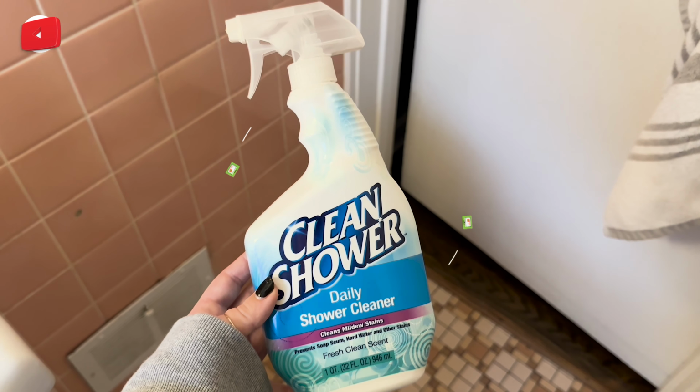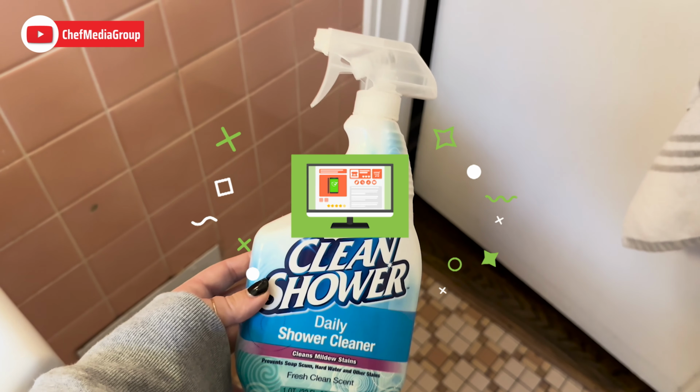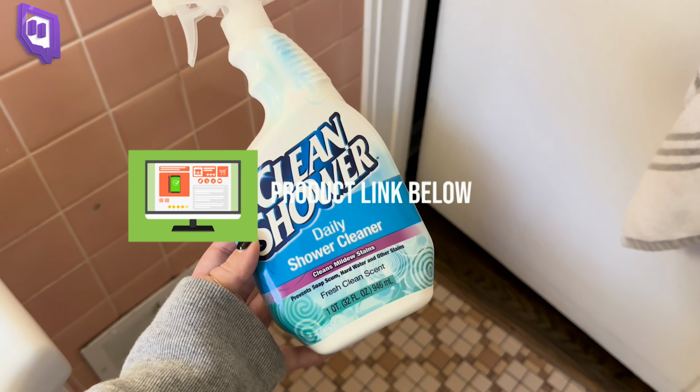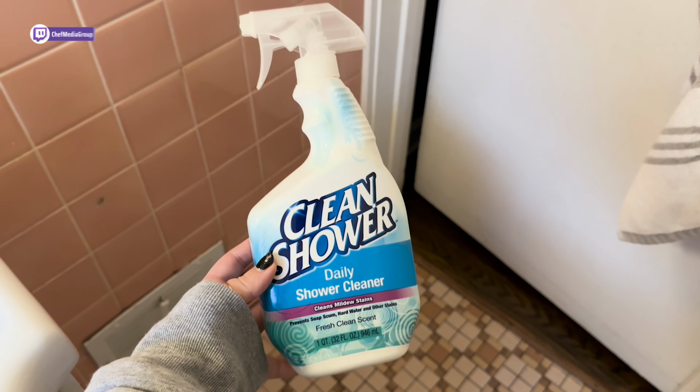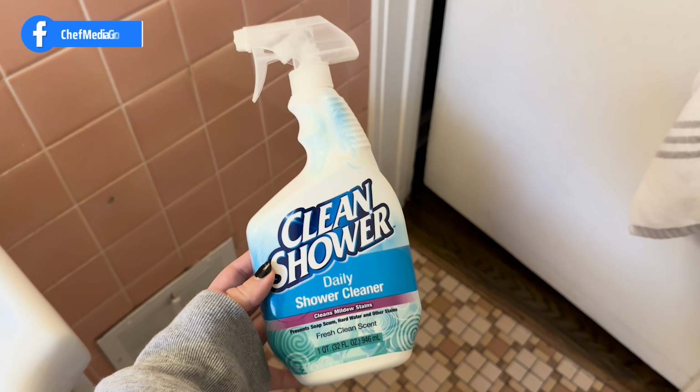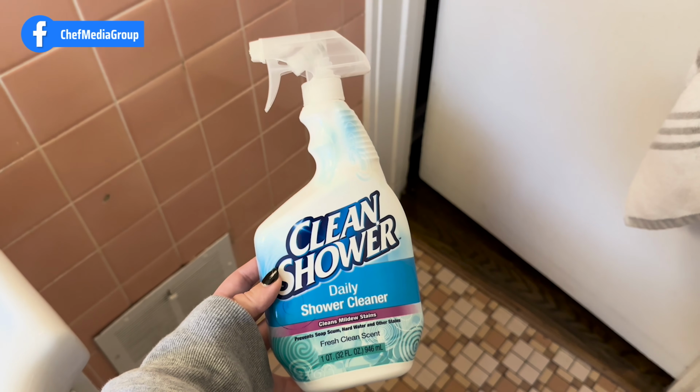This is the Clean Shower Daily Shower Cleaner Spray. This is specifically for mildew stains, but I also like to use it just to keep everything nice and clean, especially between days that I'm washing my shower. I tend to clean it weekly, but I'll use this every shower I use.